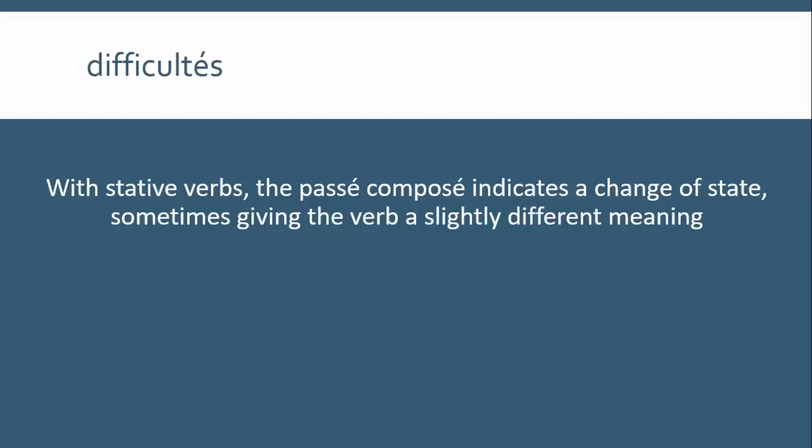The thing to remember is that stative verbs can be used in the passé composé, but rather than saying this was a state, it happened and then it ended, they actually indicate a change of state, which we'll look at in more detail in a moment. But sometimes this change of state gives the verb a slightly different implicit meaning, and sometimes in English you may choose to translate the words differently to their sort of primary definitions. So we're going to look at some solid examples to make that a little bit clearer.